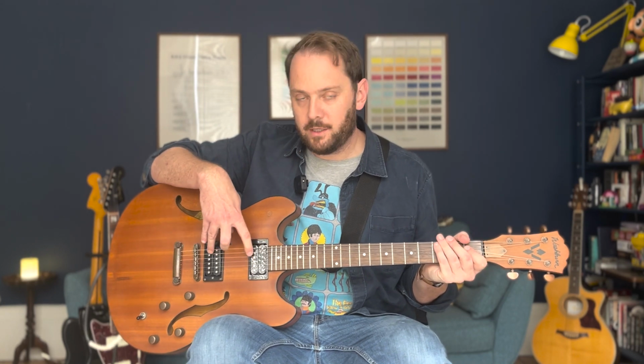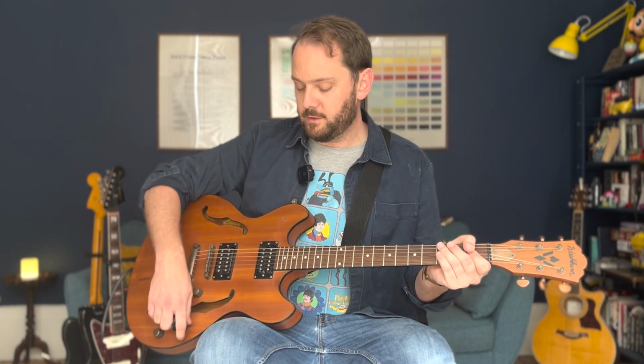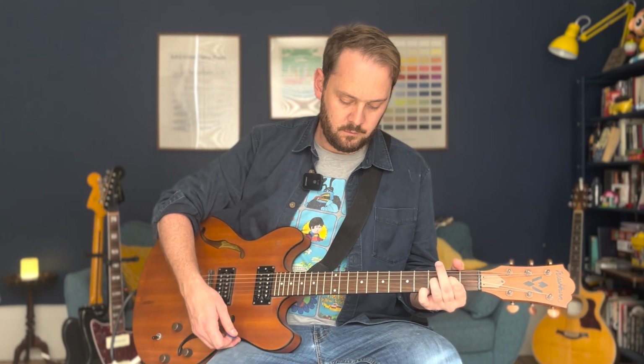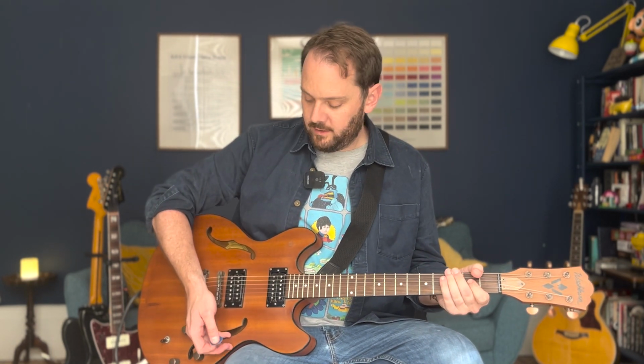So it's a cheap Washburn sort of jazz guitar, I guess, but I swapped the pickups out for Gibson Burstbuckers so I could play heavy riffs on them. And it does the job for that. It sounds great for that. So it did always play like crap. I've only very recently finally got it set up to where it plays well.